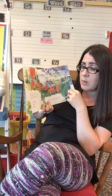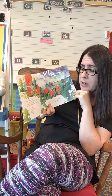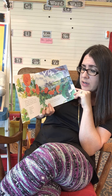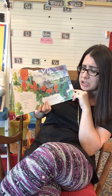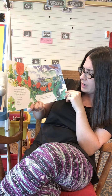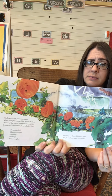Halloween was just a day away when a mighty storm blew across the bay. It tossed the round pumpkins to and fro. It snapped their vines, then off they'd go, bouncing left and slamming right, banging, bashing. What a sight! Spookley sat there filled with fright, but glad to be a square that night.